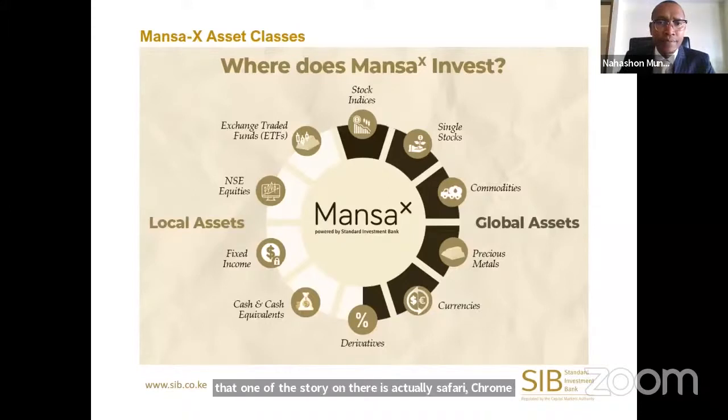We also trade in exchange traded funds. These are really passive investments where you bundle together stocks that have similar attributes and then sell them as one unit. Those are called exchange traded funds.